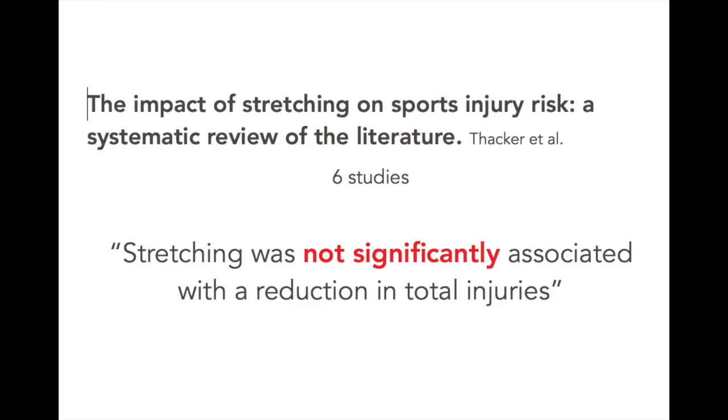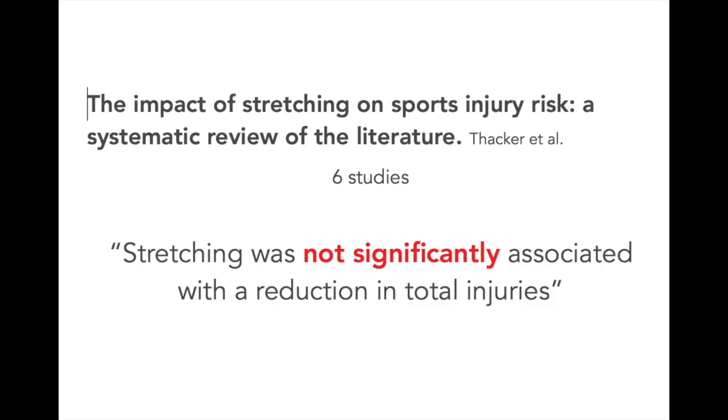They also looked at the impact of stretching on sports injury risk, a systematic review of the literature. The studies that met the qualification to be included in this review were 6 studies. This is the conclusion of those 6 studies: stretching was not significantly associated with a reduction in total injuries. And there are many more studies. I will go over that in the why-you-should-not-stretch video.